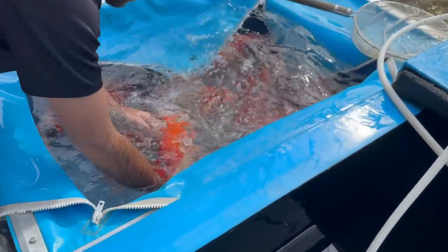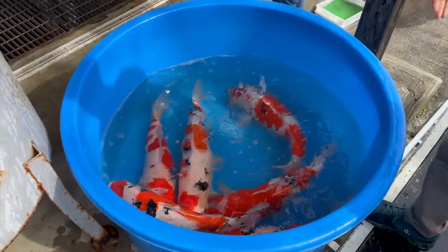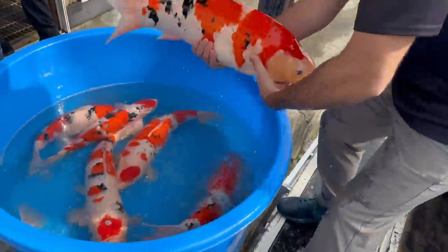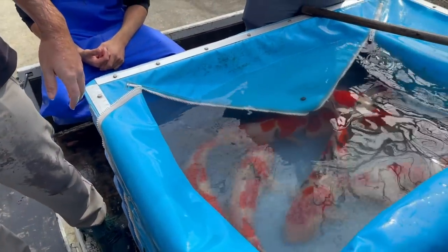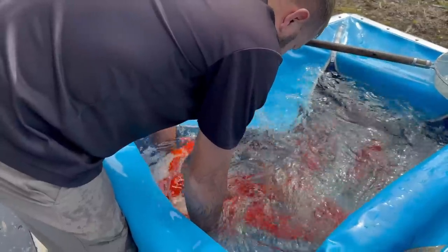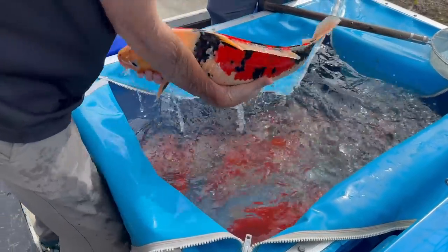Some of these do have perfect red circles. That's called Maruten. First time we're seeing them, so there's no price on these guys just yet. We're going to talk to the breeder and get an idea. Put some in that bowl there, chill them out. And no, these fish are not bred to be eaten. They are bred for the heart.